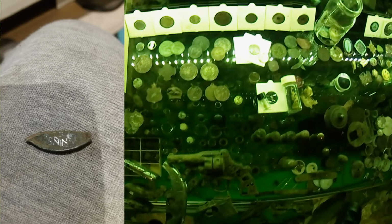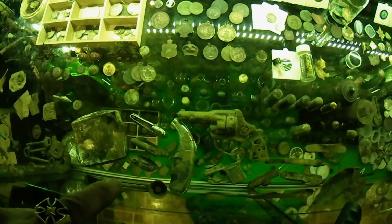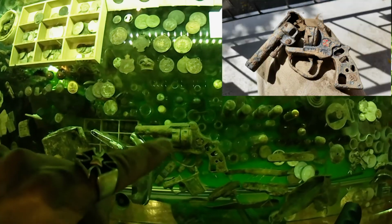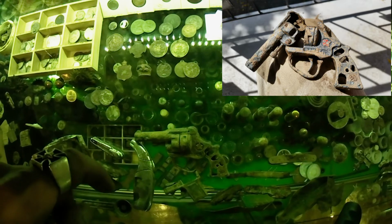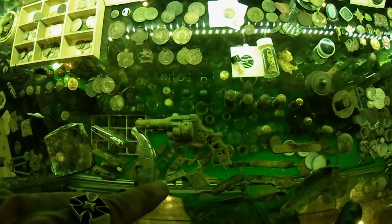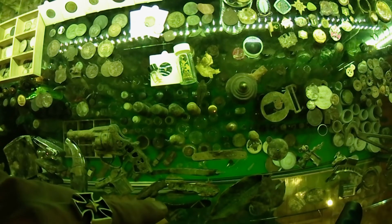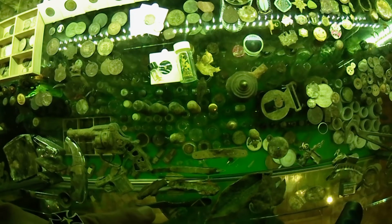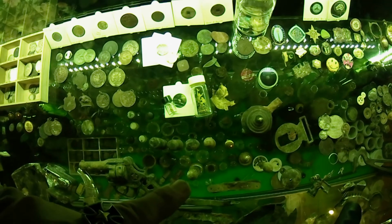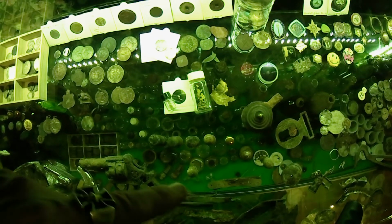Come down here for a sec. We've got a cigarette tin, a couple of old lighters, an old pipe, another lighter, an old toy cap gun, one of the old Rangers. It's a handgun. It's actually a pencil sharpener. We've got some of the old knives from back in the day, pocket knives. This one's just a little homemade job. We've got a valve stem cover for a T-model Ford.